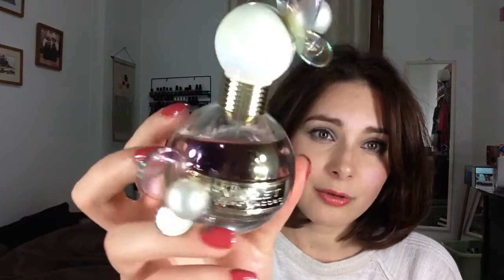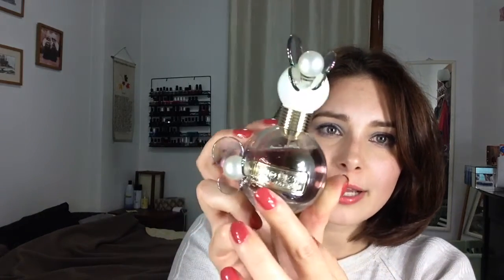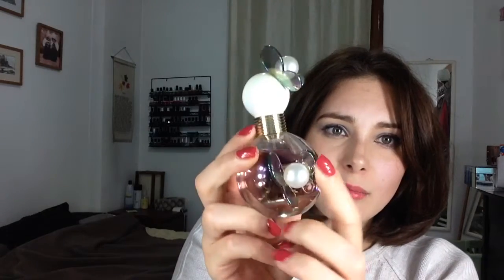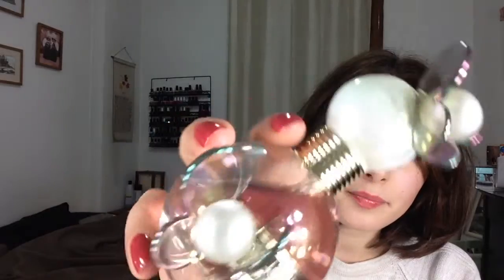It's pretty adorable. The bottle itself is clear. This is a 15 ml as well. It has a gold plate here that is, I believe, metal. Maybe it's some kind of a foil. It has a gold neck, and the little butterflies have a bit of a multicolored effect to them and a pearl in the middle. Either way, I do actually think that the packaging is pretty cute, although it's not to my particular taste, but I can appreciate it.